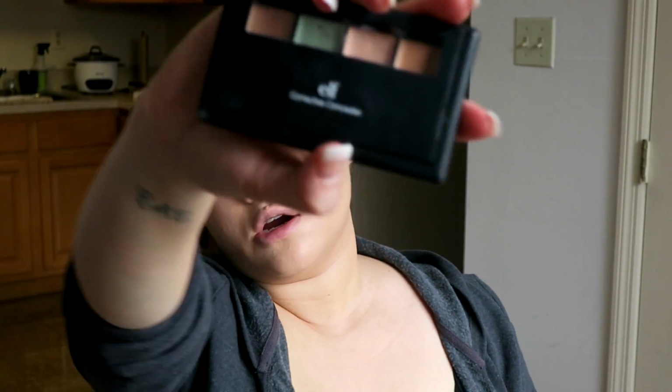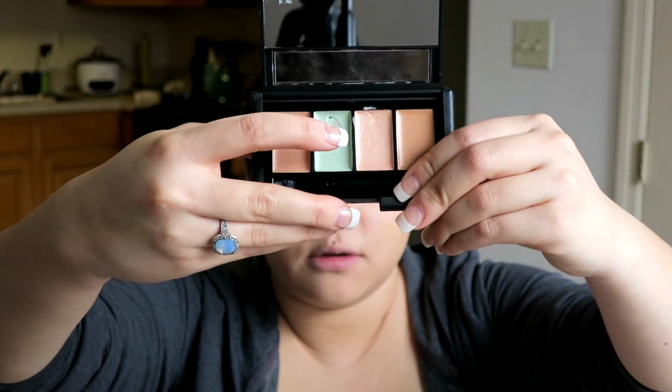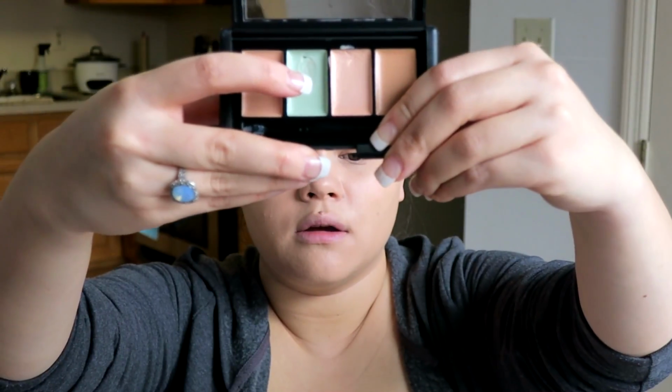Right? Right. So, now that's done, I'm going to put some corrective concealer on my face. This is e.l.f.'s corrective concealer. As you can see, I'm going to be using the green for all the red spots, so like my pimples and just red spaces that I don't like that I can correct. And I'm going to use the pink for grayer spots, so like underneath my eyes.